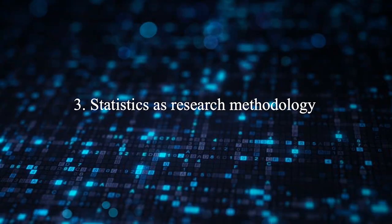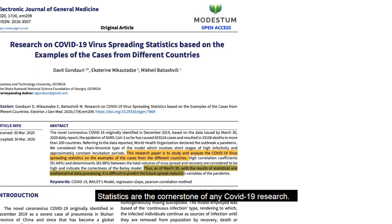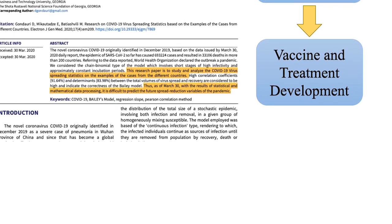Third, statistics as research methodology. Statistics are the cornerstone of any COVID-19 research. Data collected from infected persons helps scientists understand the behavior of the virus. Therefore, it's also vital in vaccine and treatment development.